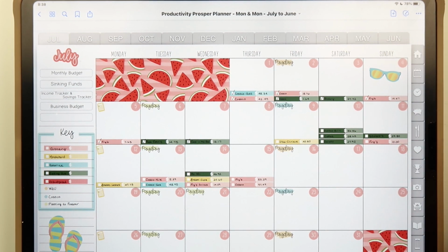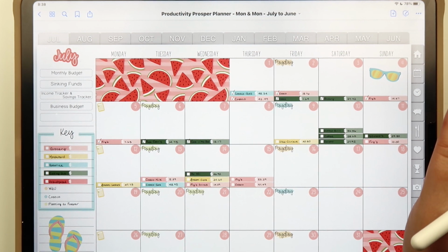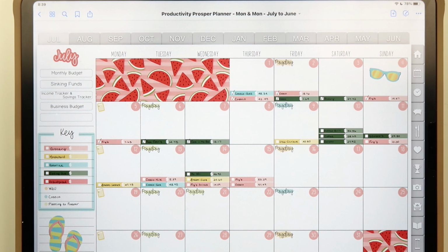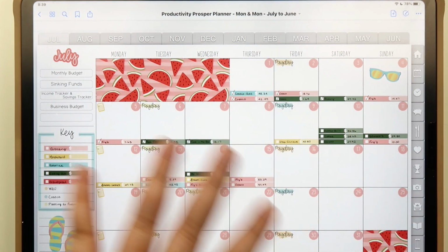But anyways, yeah, we have a lot of transactions to get through. We've got a lot going on here, and then we also have a lot going on with sinking funds. So let's go ahead and start first with our transactions in our monthly view. I like to track groceries, household, gas, eating out, and unbudgeted in the monthly view.